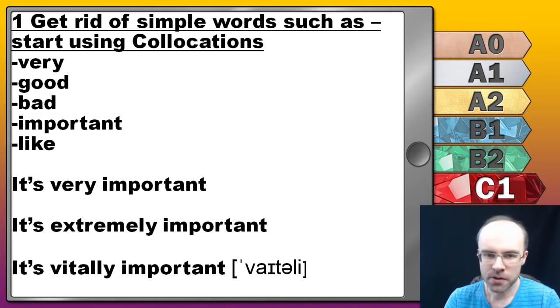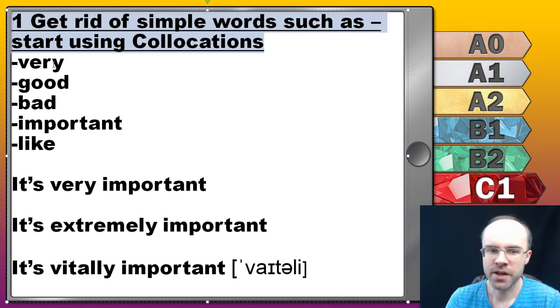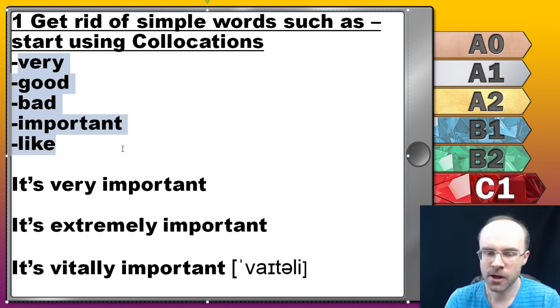And I also want to give you some very useful tips which can help you a lot on the way to fluency and accuracy in English. So, the first tip is the following. You need to get rid of simple words such as very, good, bad, important, and like.